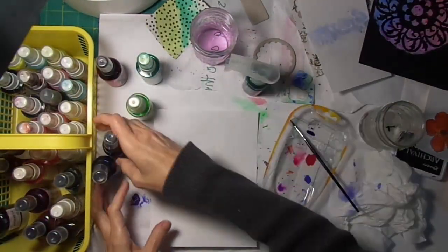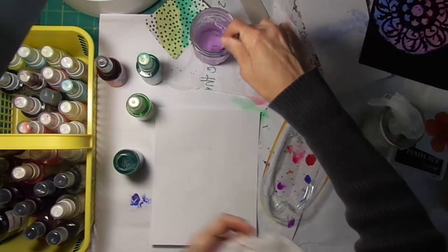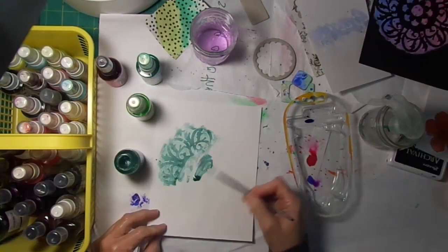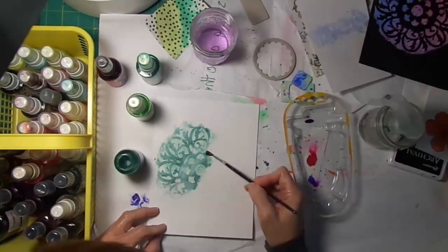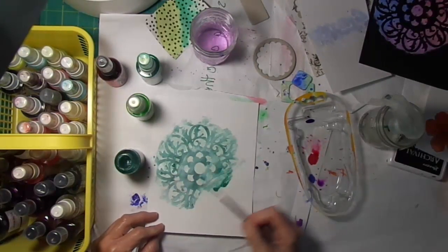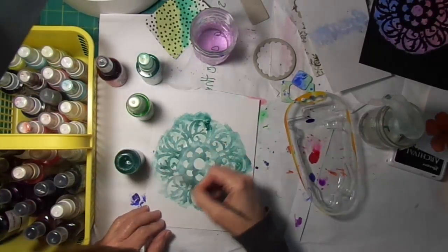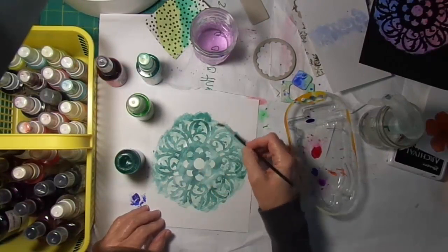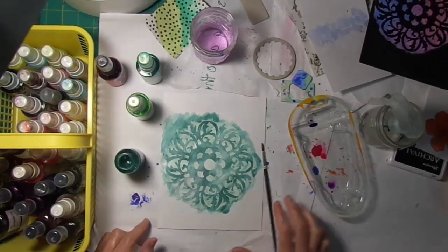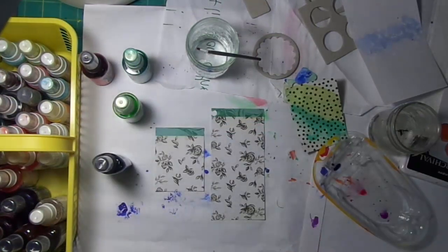Now I'm going to try another mist. This one is from Prima Marketing. And we're going to go over this same design that was done with gesso on white paper. And this time you get almost a relief kind of look, but it really sticks to that gesso, so that part is a little bit darker. Actually, I'm sorry, it's a little darker behind the gessoed area onto the white paper, so you really see the design. So it's really a pretty effect that you get with that.